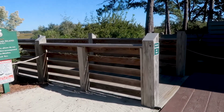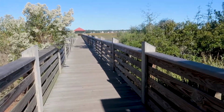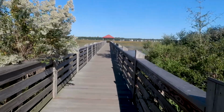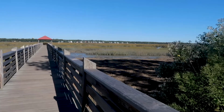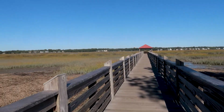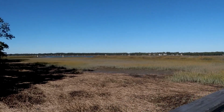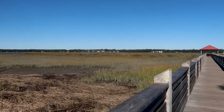But we are going to go out onto the pier right here, which goes pretty far out into the marsh, which is right on Broad Creek, the creek that kind of runs in the middle of Hilton Head Island. So we're kind of looking into the middle of it. You can rent kayaks and actually do kayaking through this area and out onto the marina behind us.